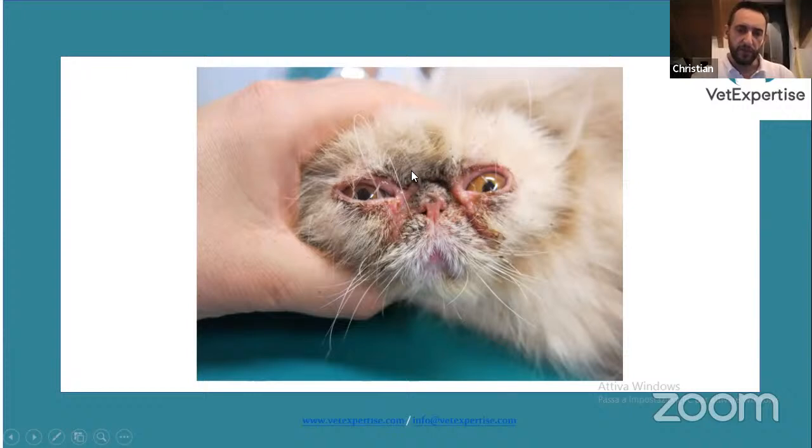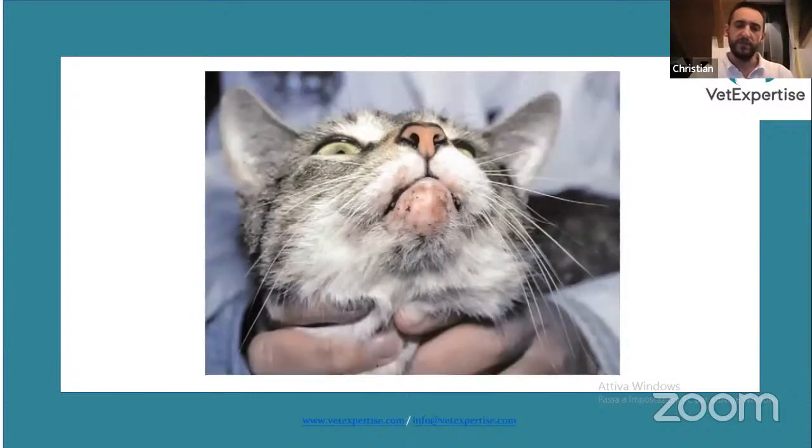And often here there is Malassezia overgrowth. And usually not only Malassezia overgrowth, but also a proliferation of cocci. And this infection must be controlled to obtain a clinical success in these animals. This is an example of chin acne in this cat.